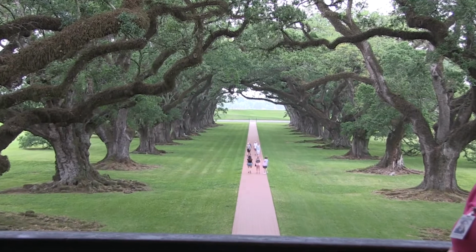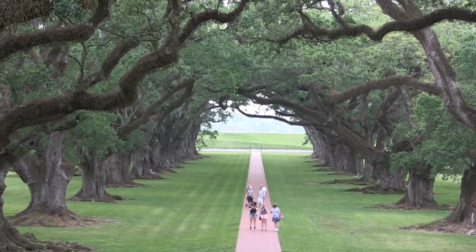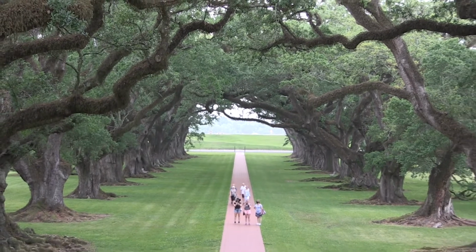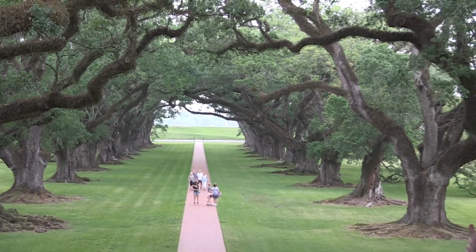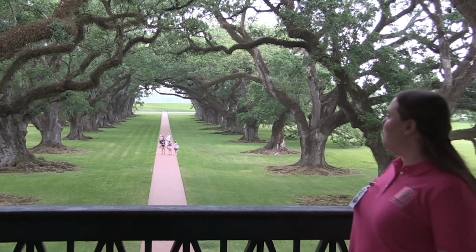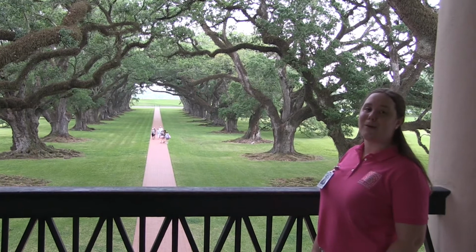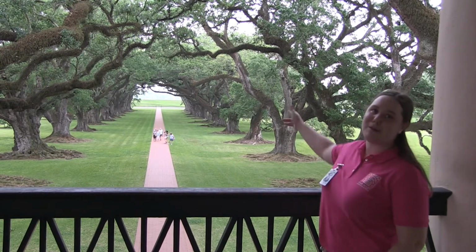They were transplanted by the enslaved community using physics to move them in place and then engineering to keep the trees watered. Today, this quarter-mile long alley is walked by many, many people, and it is a wonderful opportunity to be able to get outside and enjoy the breeze that is being funneled through the trees from the Mississippi River.